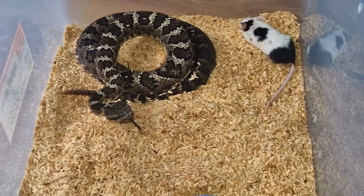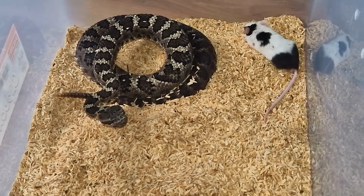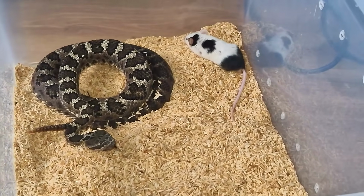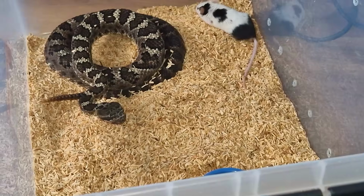But you did see a nice fang stretch from her as well, so I think that's going to be it. And let's move on to the next snake.